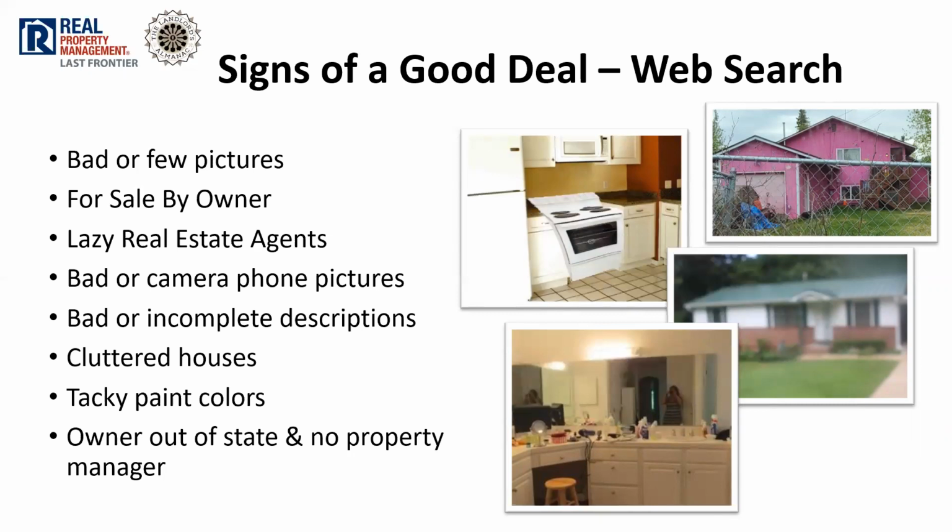Tacky paint colors, guess what? They sell paint at hardware stores. You can paint things. It doesn't have to be pink when you're done.